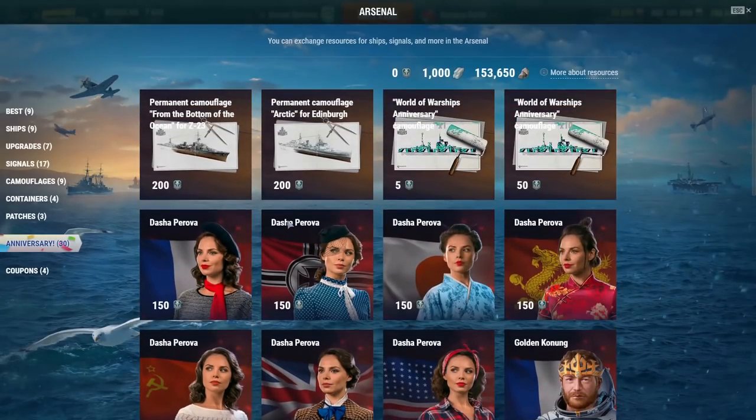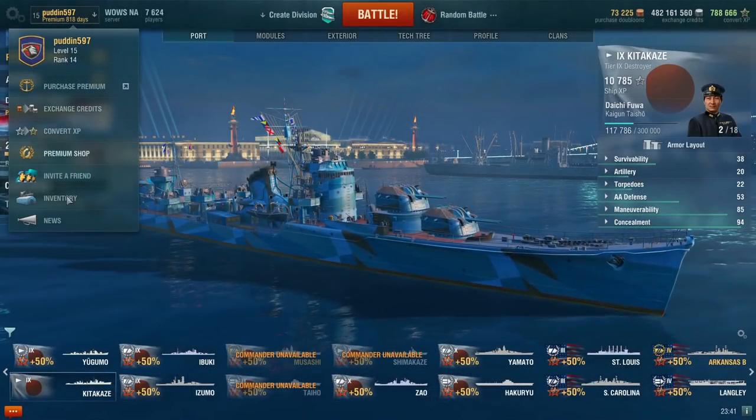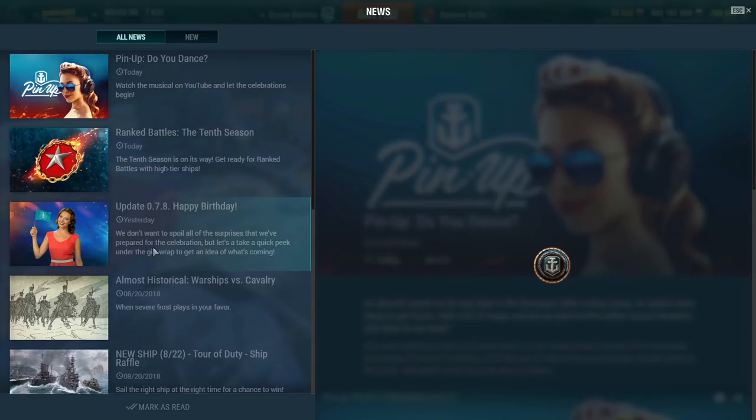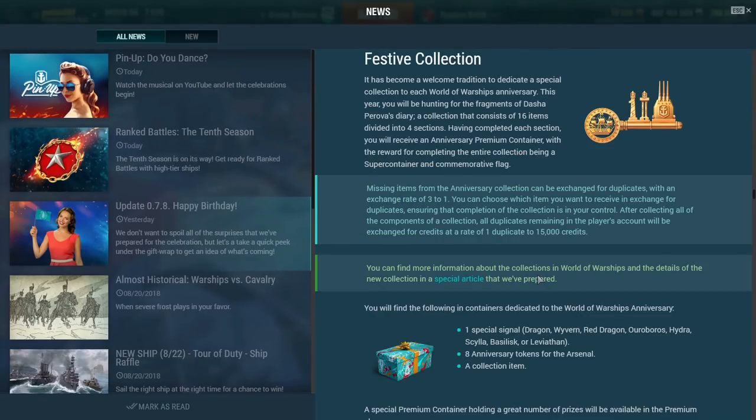This is all the stuff you can get from the anniversary stuff while it is in the arsenal. But back to the patch news. Boom, boom, boom. Just easy as that. You know what? Usually I would highly recommend people at least taking the time to look at some of this stuff once in a while.